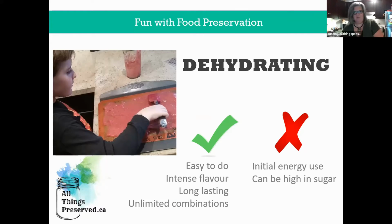Dehydrating. So dehydrating is just fabulous. I think one of the reasons I like it so much is you can have so much fun with it. It is so diverse. A lot of it is really easy to do. The flavor of anything you dehydrate really intensifies because you're basically removing liquid, which for a lot of produce is water. And what you're left with is a really concentrated flavor. Things can last a long time when they're dehydrated.